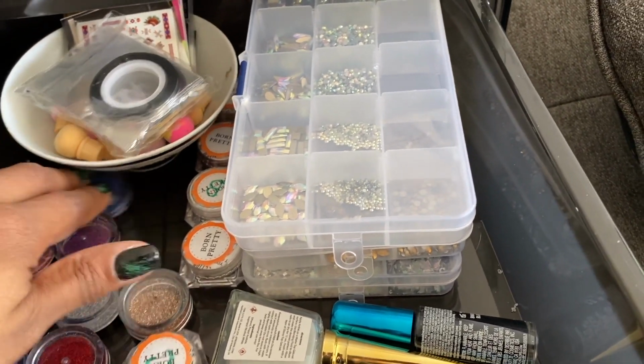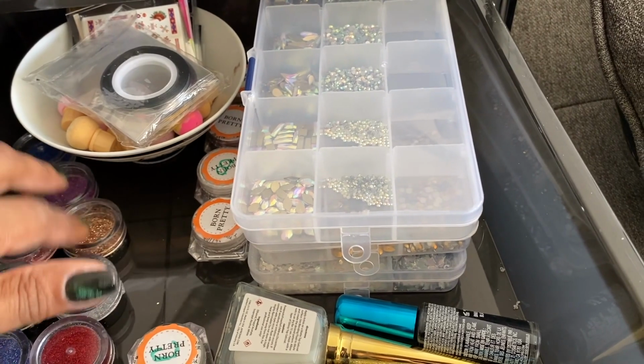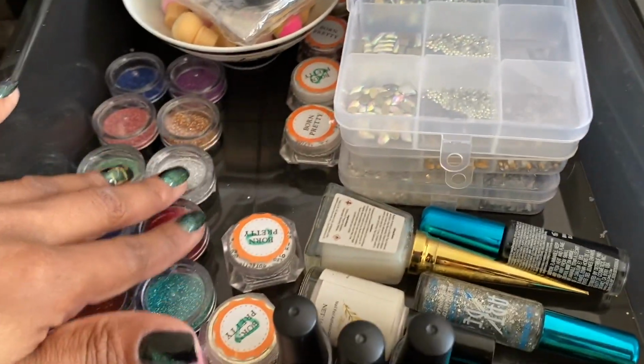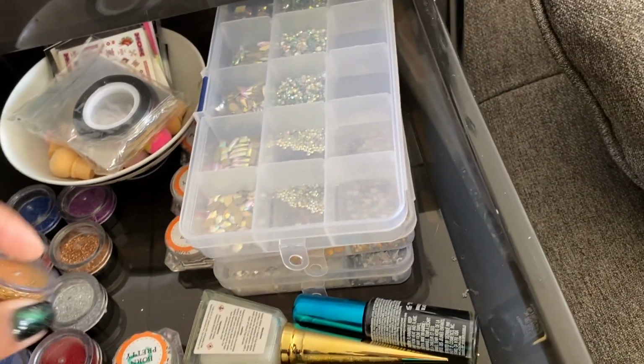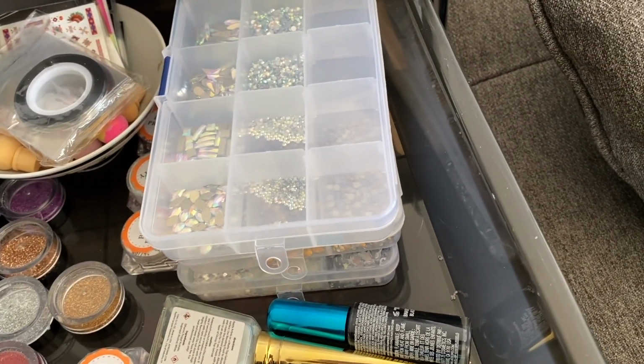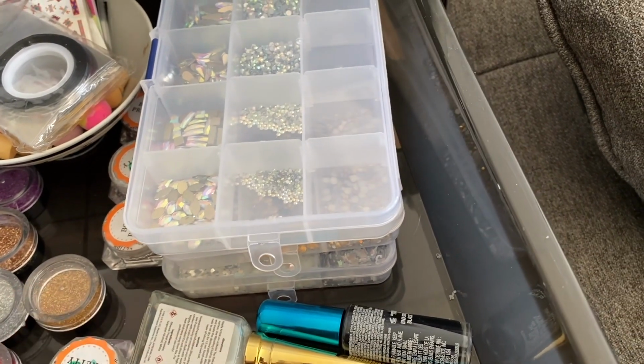I literally have everything. Not a lot of people like nail art. And most of the people who I do nail art on, they never had it before, and now that they've tried it with me, they absolutely love it. People are afraid of nail art. I don't know what it is. Why are people so scared to be different? I don't know.